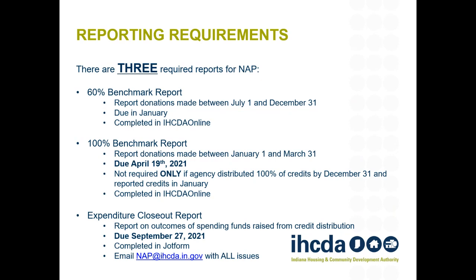The first one you all have already done. That is the 60% benchmark report. That is where you give us information on the donations that you have received in exchange for your NAP tax credits between July 1 of last year, so till July 1, 2020, and December 31st of 2020. So that was due in January. Again, you all should have turned that in already, and it's completed in our IHCDA online system. So that was already done.